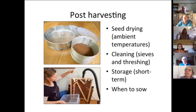Okay, so obviously after you've harvested your seed, you want to get it out of the bags quickly, lay it out on some newspaper or a tray in a thin layer, in a dry place in your house, out of direct sunlight, and let that dry off for about 2 weeks. You can then put it back into a bag for storage. I'd still recommend using a breathable bag, because unless you've dried your seed in a very dry environment and not at ambient temperatures, it will still be metabolically active, so you don't want to seal it in plastic.